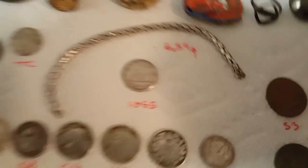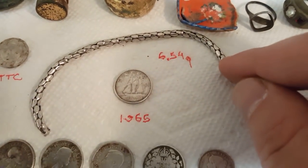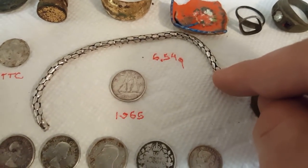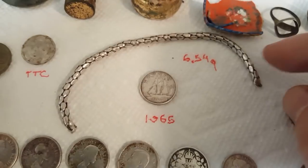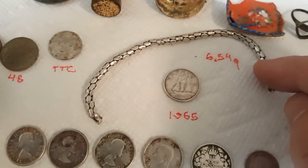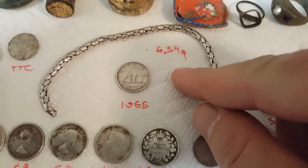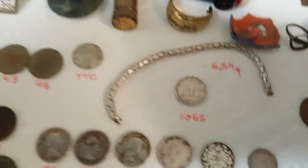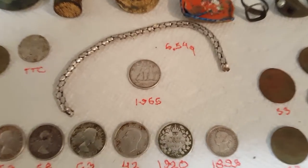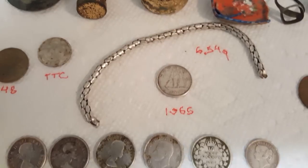And I found this little piece of chain. I may go back to this spot and try to see if there's maybe more to it, chain or bracelet, piece of bracelet, who knows. But it's 6.54 grams, so that's like getting three dimes, so that's not bad. It definitely looks silver.